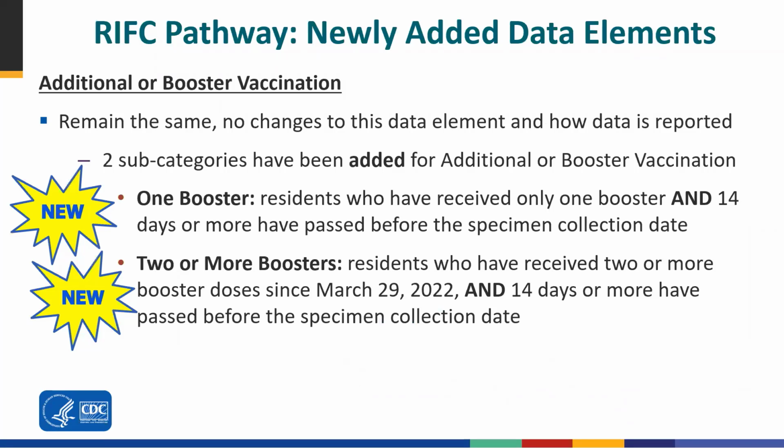The additional or booster dose data element will remain the same, and no revisions have been made for that reporting process. However, 2 subcategories have been added to capture data regarding booster doses. So users will be able to report the number of residents who have received 1 booster dose and also residents who have received 2 or more booster doses.